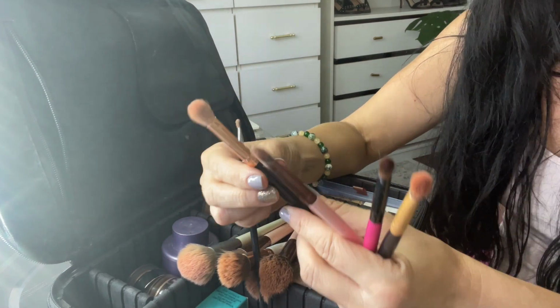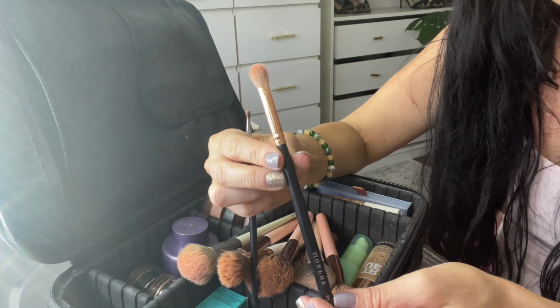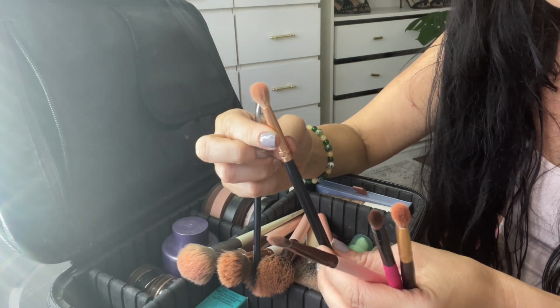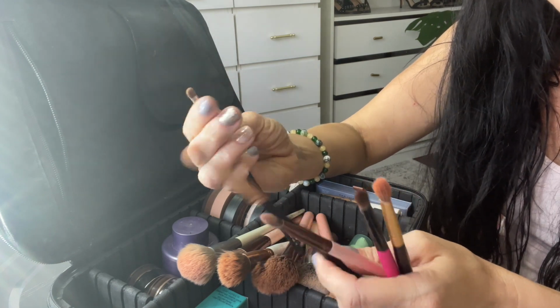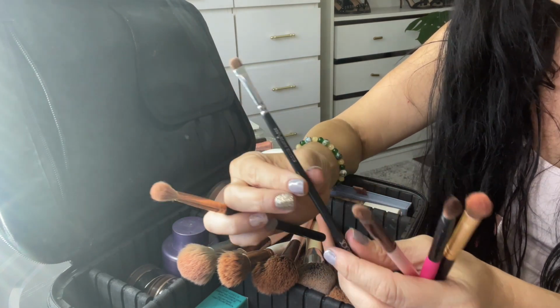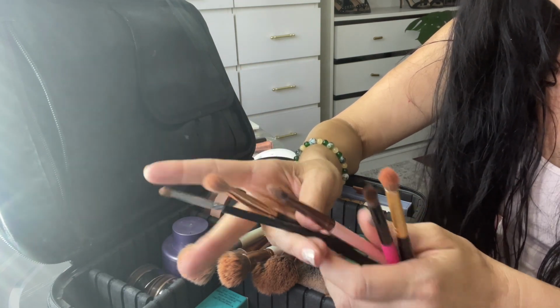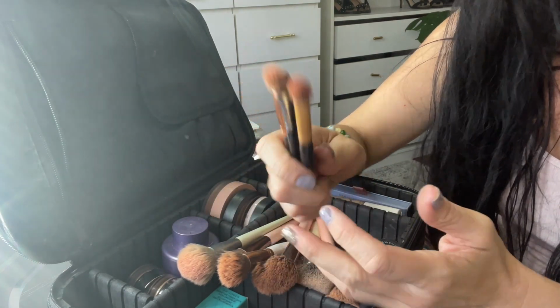And this Morphe, this is the R39. I use this to blend out my crease. I never put anything on it. It's just a clean brush that I use for blending. And then this little guy is my Zoeva Detailed Shader, and I use that for my inner corners. So that is the brush situation.